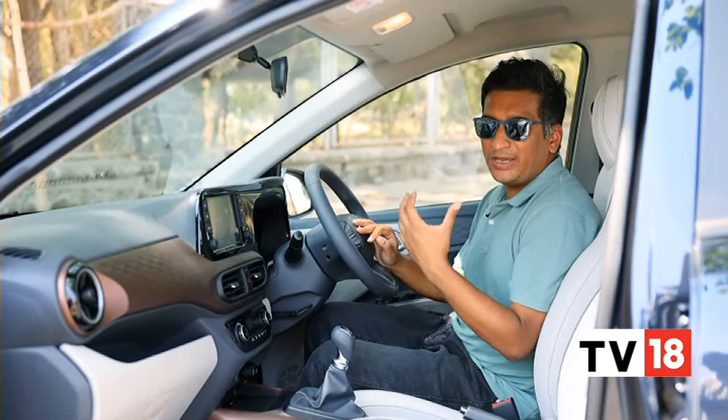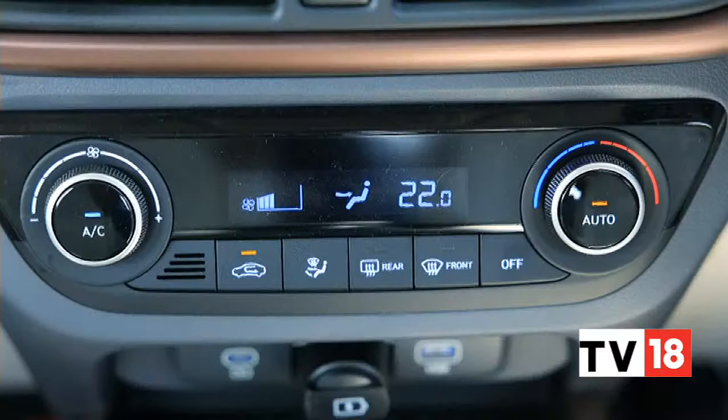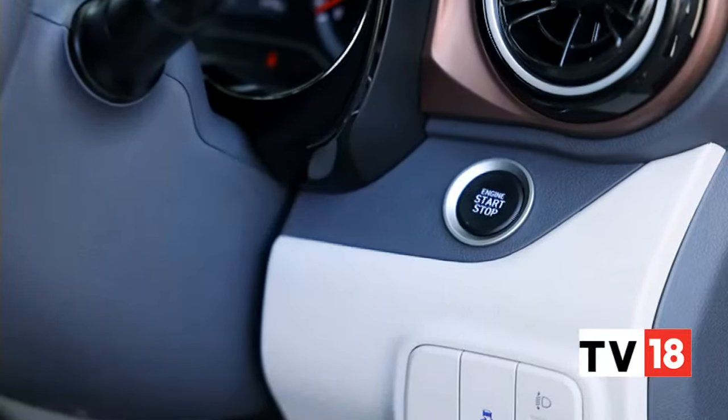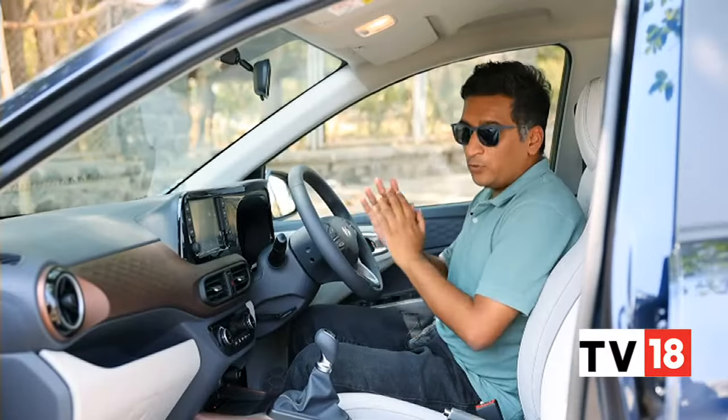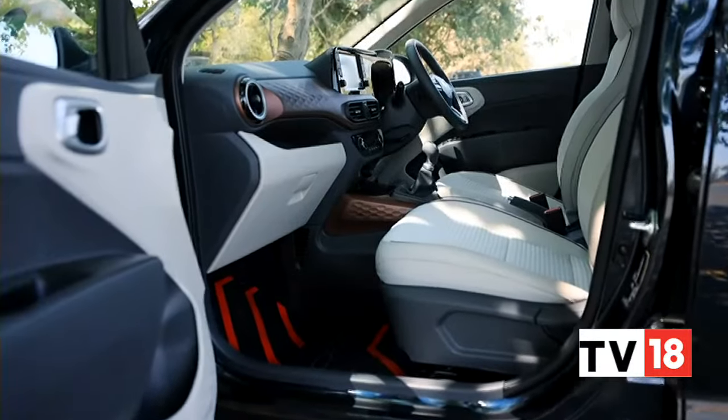So this adds to the Hyundai Aura's already long list of features. So you have this nice 7-inch screen, climate control, a wireless charger, height adjustable seating, as well as push button start. So all in all, if you want a feature-packed compact sedan, the Hyundai Aura does have you covered.